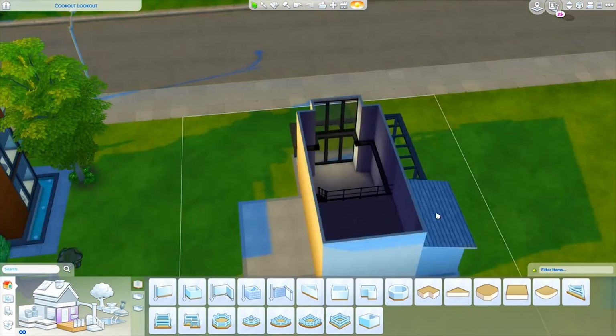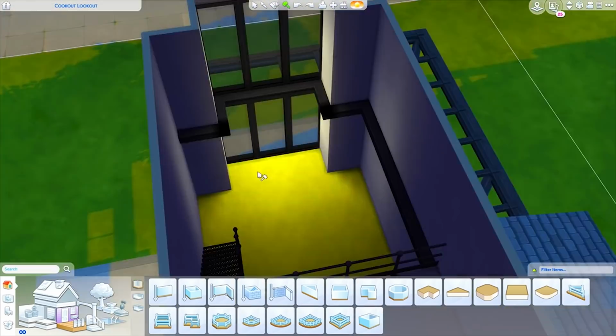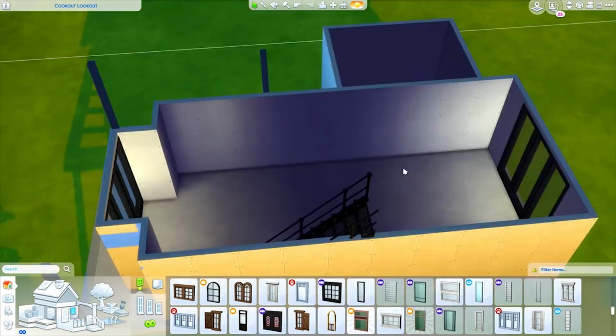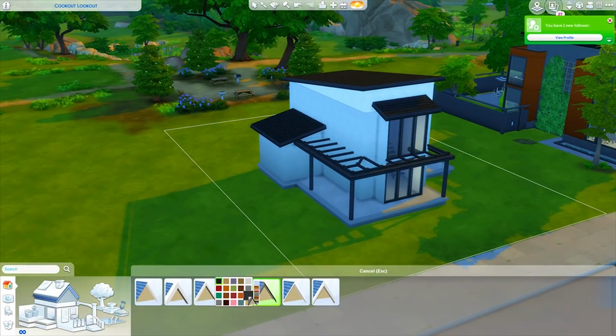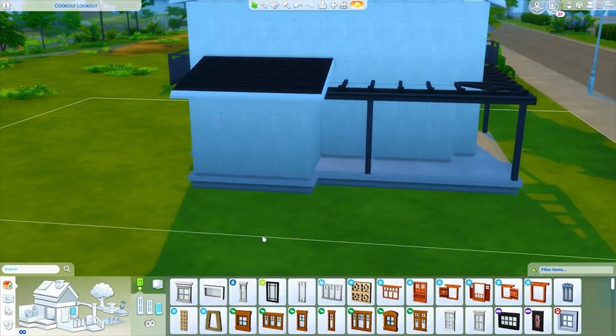I'm adding this deck over to the side. We end up getting rid of that in the end, unfortunately, but it didn't make sense, and I needed the kitchen to go there, and so there wasn't room for a door to go out onto a deck. So we got rid of that in the end, but I think that's okay.